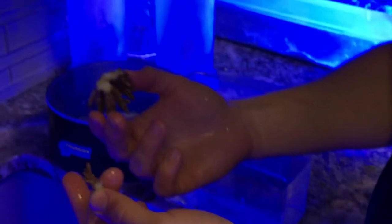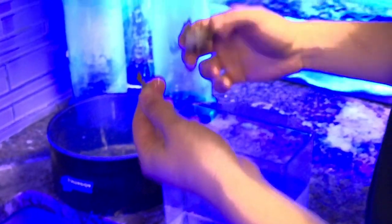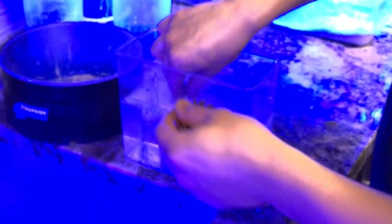Alright, well, I got the piece cut, so obviously pieces can slime when they're like this. So we're going to rinse them off a little, shake them off, make sure we get a lot of that slime off. So the piece broke again in half. It will happen when you're cutting maricultures.